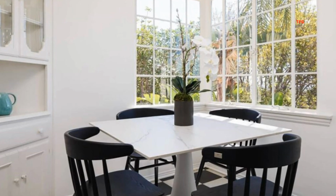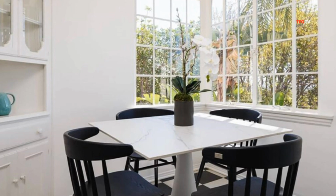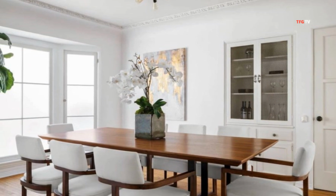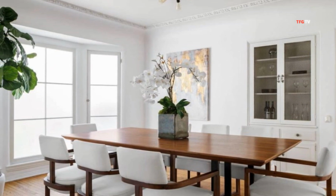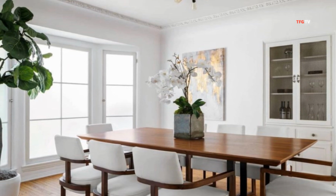Now, she also had an apartment in Manhattan in New York, but she sold that a little over a year ago. So I'm very curious as to where she is now. Now, the dining room, I like the table. The table gives a little more character. You have up around the ceilings, the molding, that's cool.